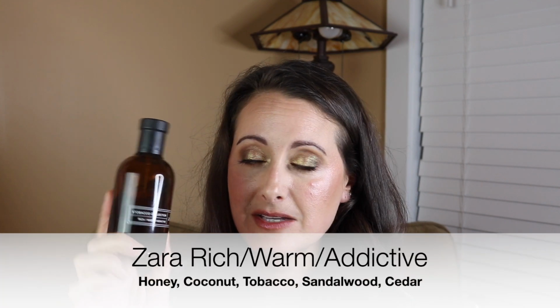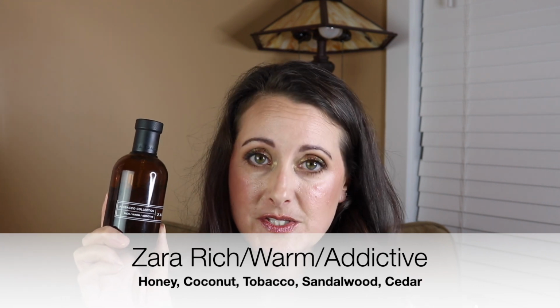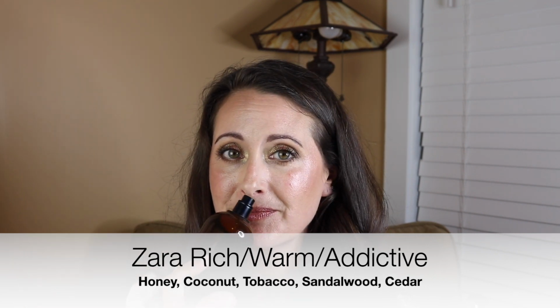Okay, next I've got a Zara fragrance, and this is from the Zara Tobacco collection, and this is called Rich Warm Addictive. This is the original formulation of this. From what I understand, this has been reformulated. I've heard the reformulation is not very good. I adore this formulation though.